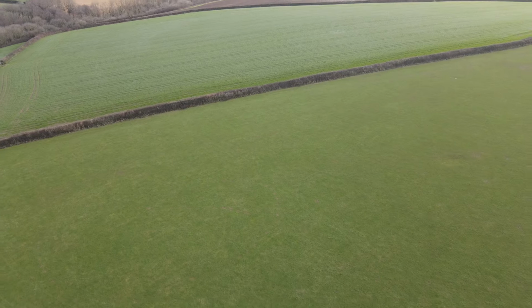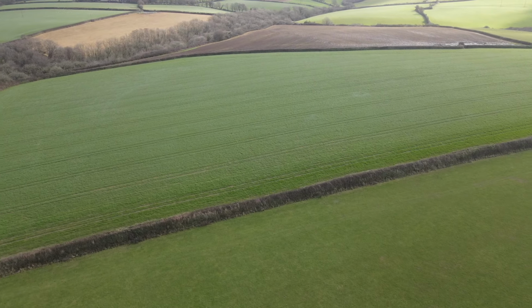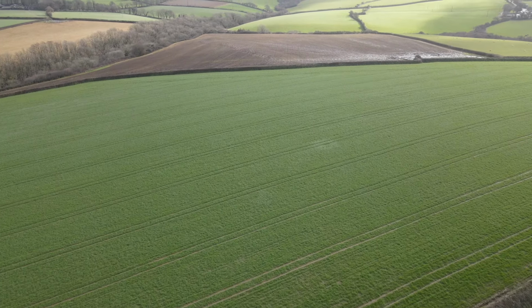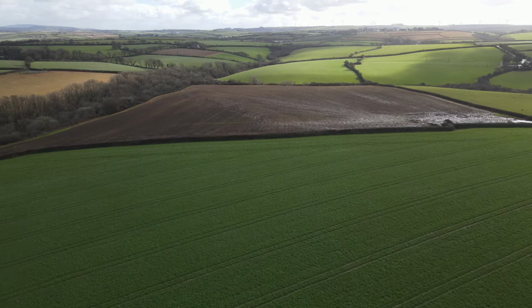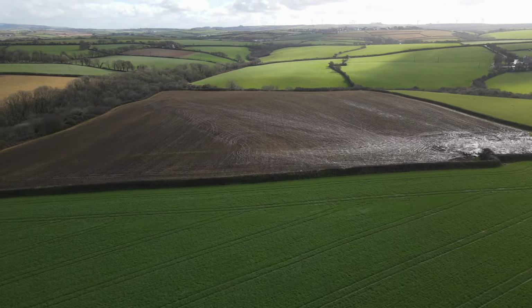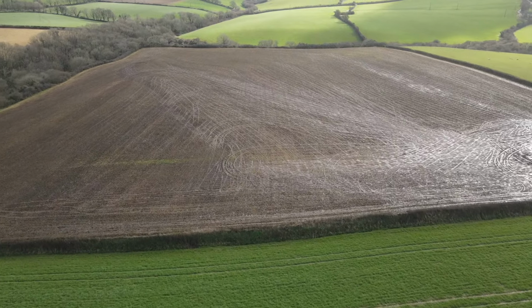Just flying over the field again where we got the sheep feeding, and that is another field of winter barley there. And out over that one is one of the fields I want to plough for spring barley. It's where we were spreading the muck the other day. And as you can see, that is very wet.